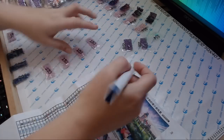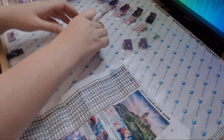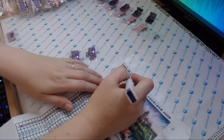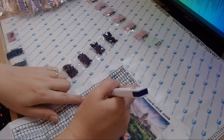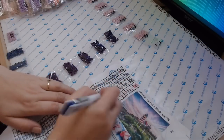Right, 153. We should have four bags. Yep. 208. We should have two bags. Yep. 550. Should have six. 1, 2, 3, 4, 5, 6.